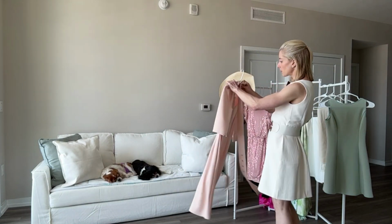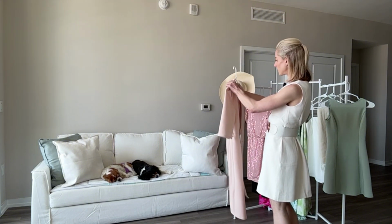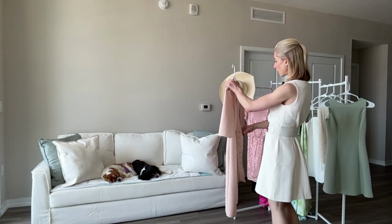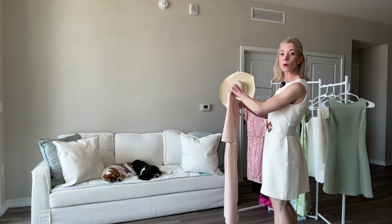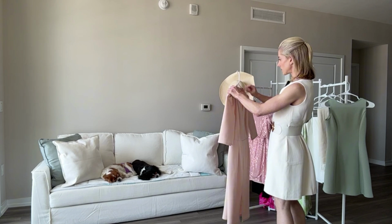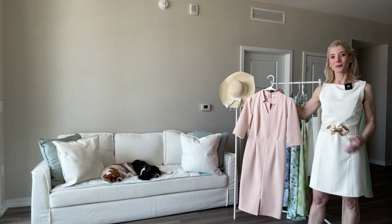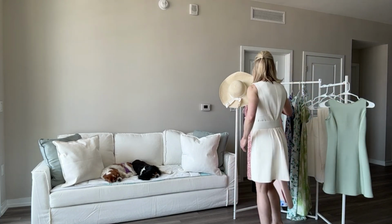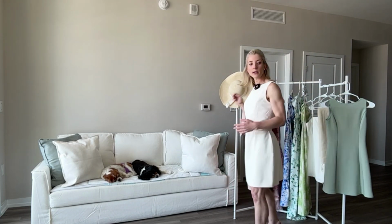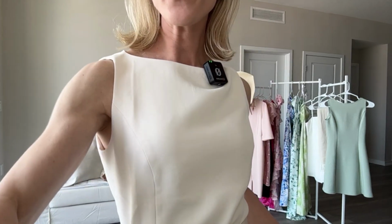It is perfect, quintessential classic chic, but you could even get away with wearing this to a work event. I love when I find dresses that are work appropriate but also date night appropriate, because it gives you more bang for your buck. You get more use out of it, which is so important.